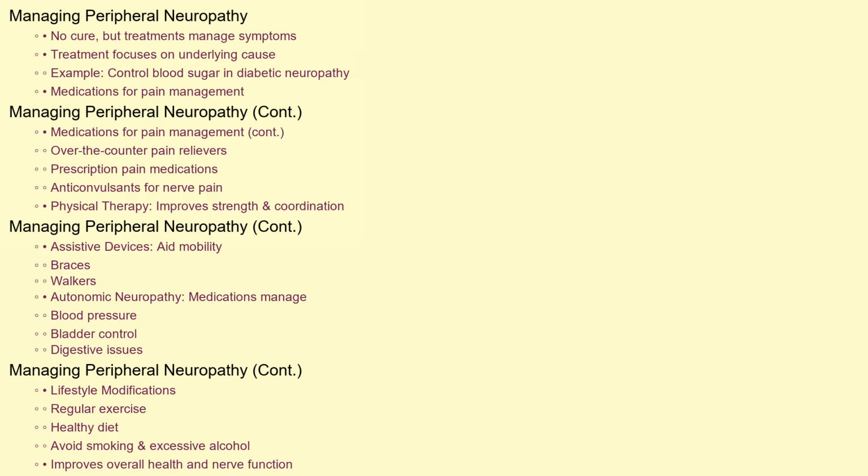While there's no cure for peripheral neuropathy in many cases, various treatments can help manage the symptoms and improve quality of life. Treatment focuses on addressing the underlying cause if identified. For example, controlling blood sugar levels in diabetic neuropathy is crucial. Medications can help manage pain, including over-the-counter pain relievers, prescription pain medications, and anticonvulsants that can also alleviate nerve pain. Physical therapy can improve muscle strength and coordination. Assistive devices, such as braces or walkers, can help with mobility.